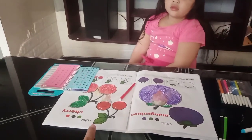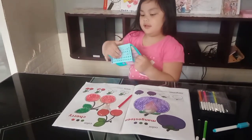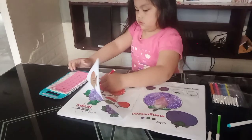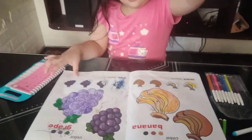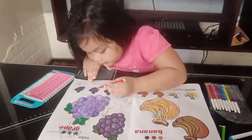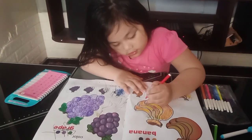And this one, what fruit is this? This one, what fruit is that? Cherry. Have you tried eat cherry? This one, what fruit is this? This, what fruit is that? This one, what fruit is that? Banana. What is the color of banana? No, it's not that color. What color is banana?